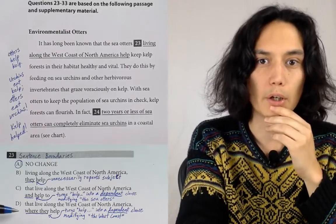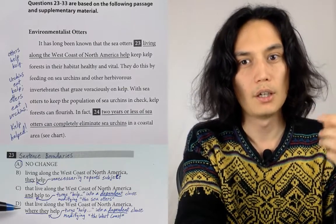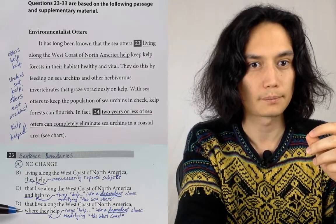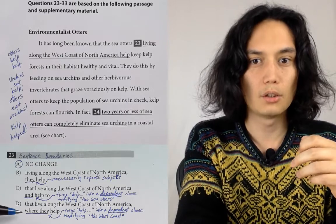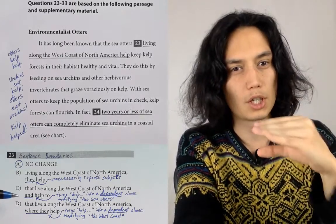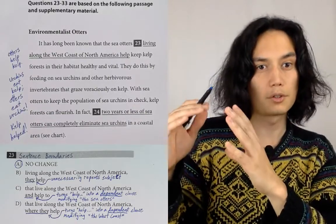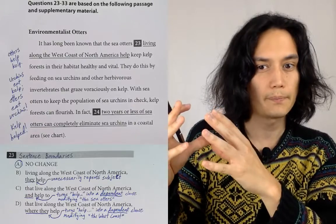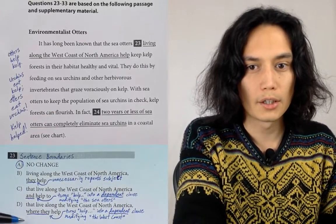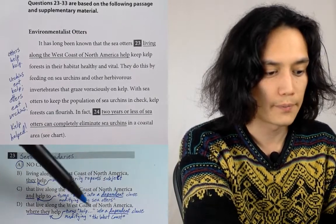It has long been known that the sea otters that live along the west coast of North America, where they help keep kelp forests in their habitat healthy and vital. Okay. Now, whereas answer choice C took that helpfulness and changed it from the main thing into something that modified sea otters, here we are not just talking about west coast sea otters, but the ones who are helpful. Here this "where" is referring to the west coast of North America.